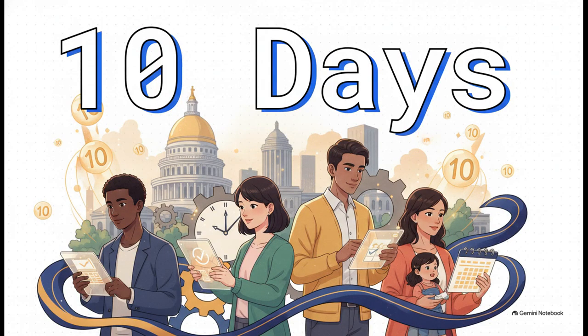10. That is literally the magic number here, guys. Whether you're reporting by the 10th day of the next month or within 10 days of a specific change, that 10-day window is the golden rule of SNAP compliance. Missing this deadline? Well, that's exactly what leads to sudden benefit disruptions or, even worse, the DTA asking you to pay back benefits you technically weren't entitled to. So always keep the number 10 in mind.